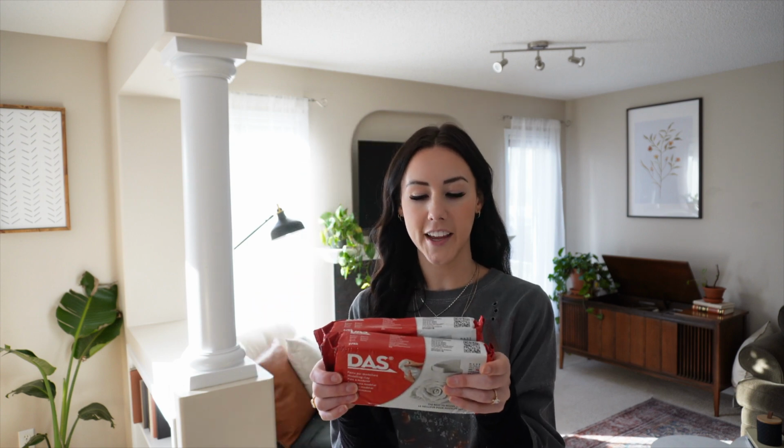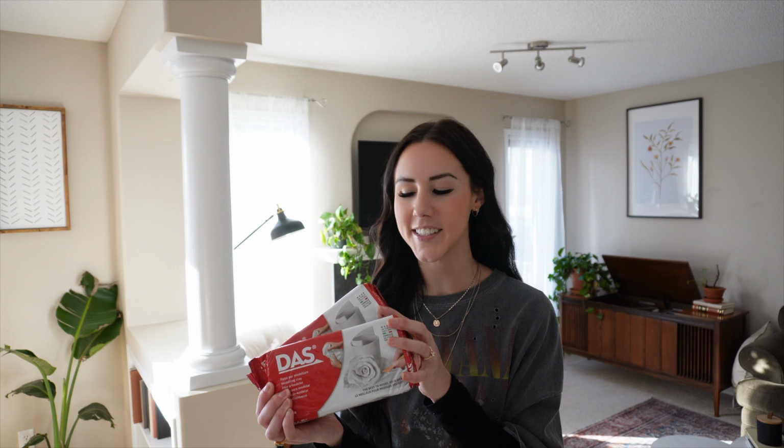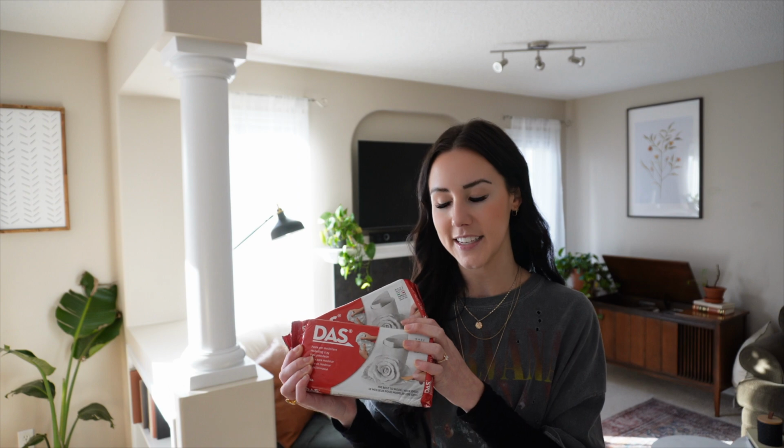And then I also got 2 packs of this clay. I was again reading about air dry clay, and this is the one that is least likely to crack. So I picked these up. I'm actually going to try making a palette for my painting. So I'm really excited to do a fun craft and see if I can make my own palette. I have so many ceramic palettes that I collect, but I thought it would be really fun to try to make my own. So excited to use this.